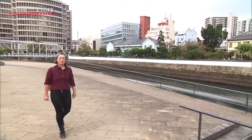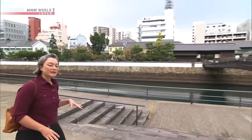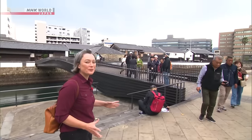Several hundred years ago, when foreigners came to Japan, it was this island that they stayed on. And apparently, there's something to do with soy sauce. There's soy sauce-related items here, which is why we're here right now. And I'm going to learn a little bit about it today.